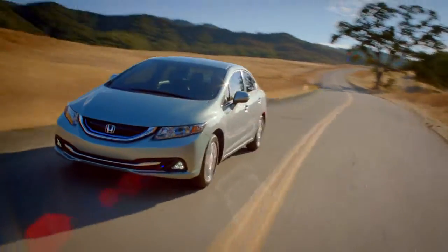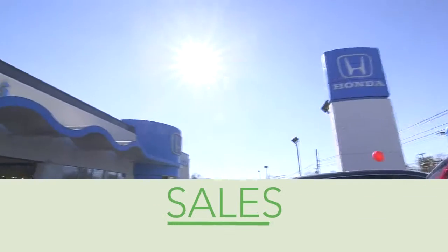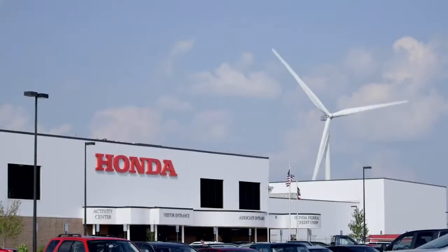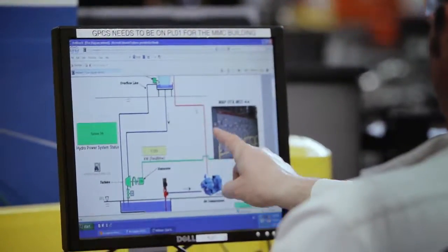Beyond reducing the CO2 emissions of our products, it's important to reduce the impact of designing, building, transporting, and selling all of our products. We can do that through the adoption of renewable energy and energy efficiency throughout our operations.